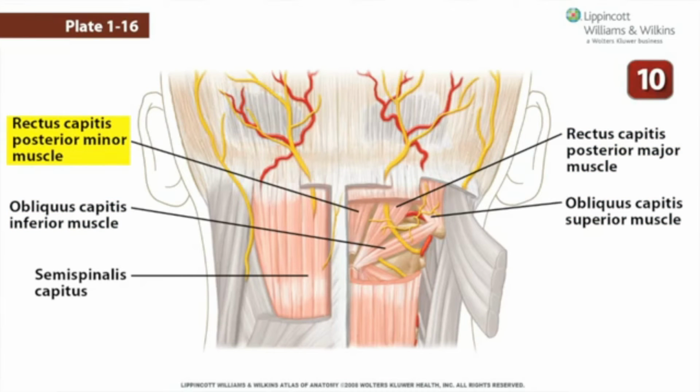The rectus capitis posterior minor runs from the posterior tubercle of the atlas to the inferior nuchal line. The rectus capitis posterior major attaches to the spinous process of the axis and the inferior nuchal line. The obliquus capitis superior runs from the transverse process of the atlas to a region on the occipital bone between the superior and inferior nuchal lines. And the obliquus capitis inferior spans the spinous process of the axis and the transverse process of the atlas. These muscles extend and rotate the skull.